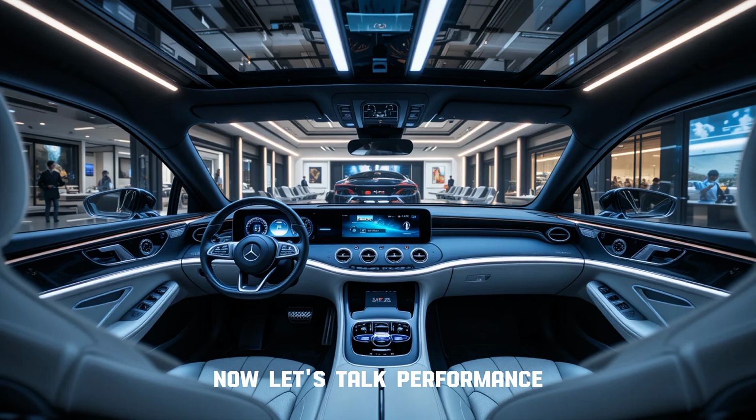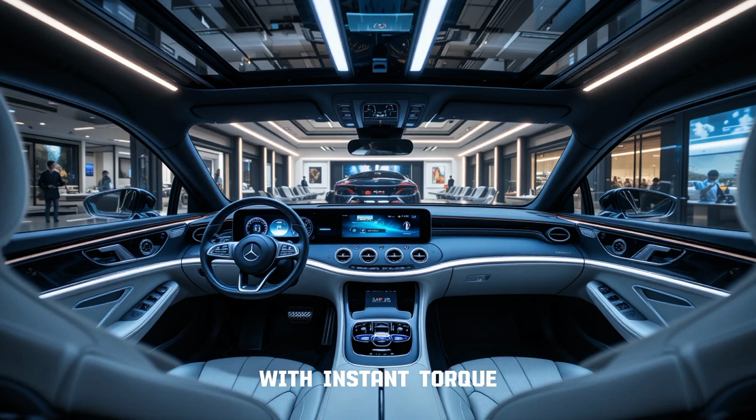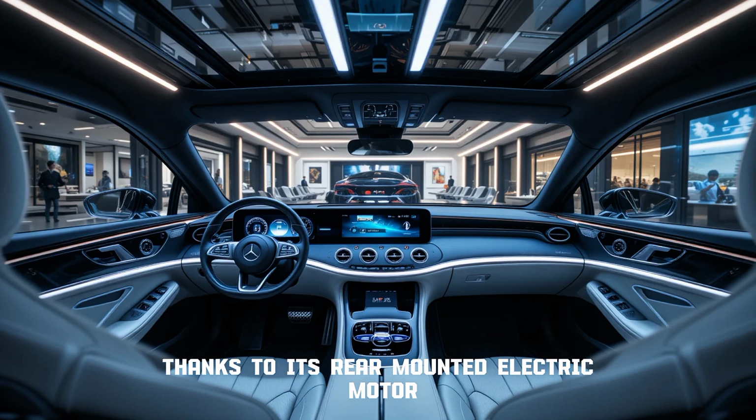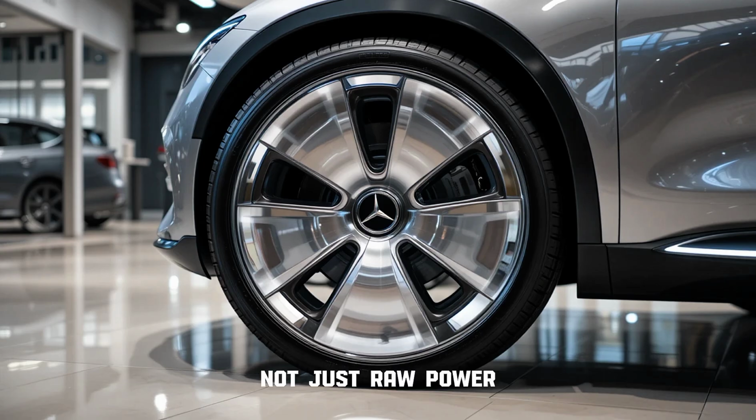Now let's talk performance. While it's not built for speed, it still delivers around 204 horsepower with instant torque thanks to its rear-mounted electric motor. This car is about intelligent efficiency, not just raw power.